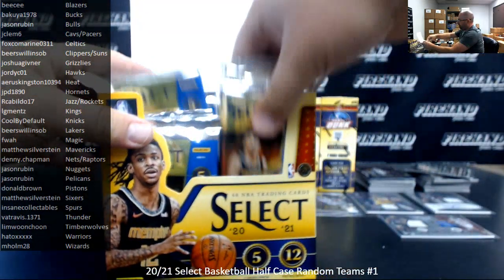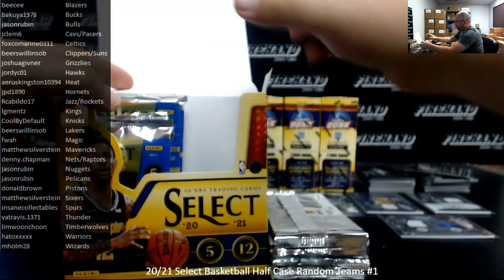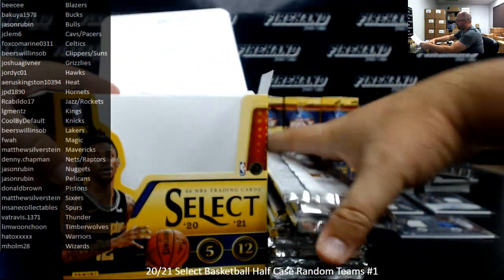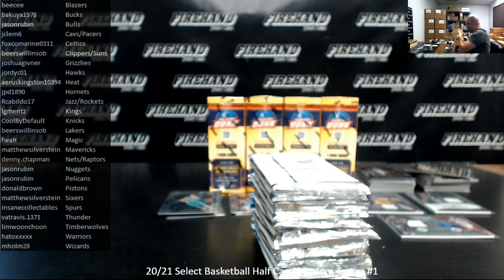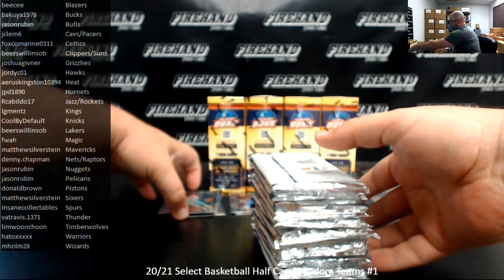Yeah, first auto we had was on a sticker. I know in previous releases of Select, they had some autos that were on card and some autos that were on sticker. Obviously, we're just opening this for the first time, so I'm just seeing stuff at the same time you guys are.